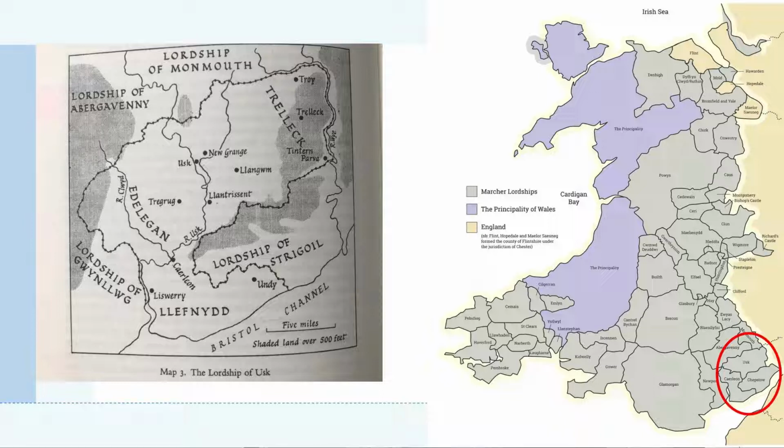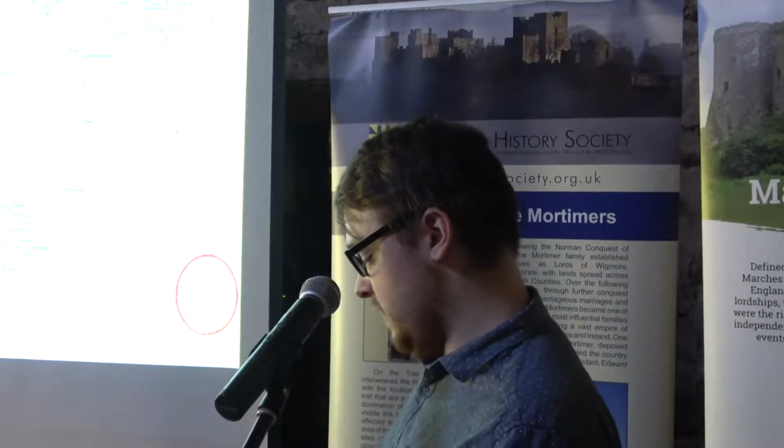They also end up controlling Narberth and Pembrokeshire, most of the Middle March, and Denbigh up north. So you're just kind of getting a draw on how important they were in the Marches, basically. And Denbigh itself is the third most valuable lordship in the entire March, and Usk comes a close fourth, I believe, in the statistics.